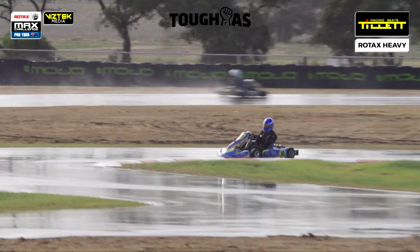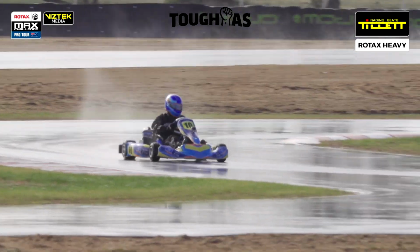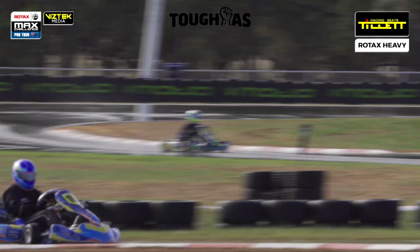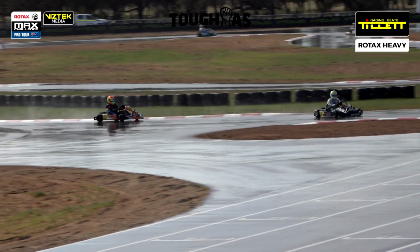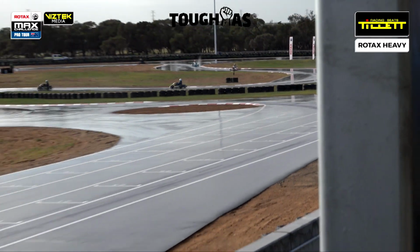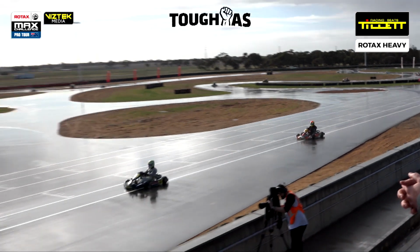He and his father travel all over the country chasing big races. And a step into Rotax Heavy has worked out pretty well for the driver of the number 10 as he goes down the front straight away. The battle for second still going on here.